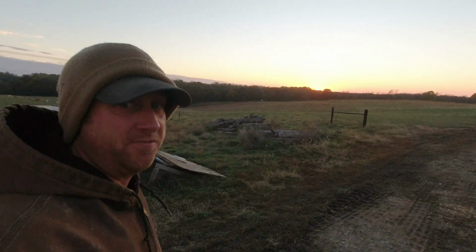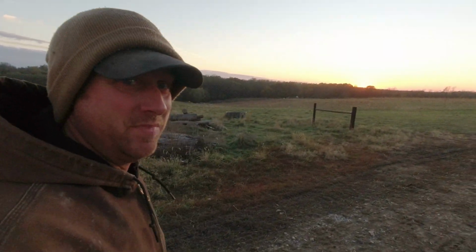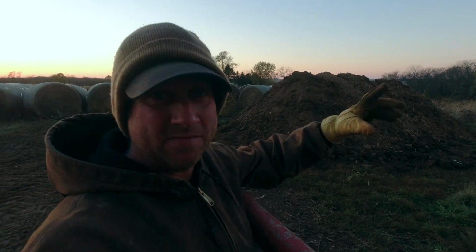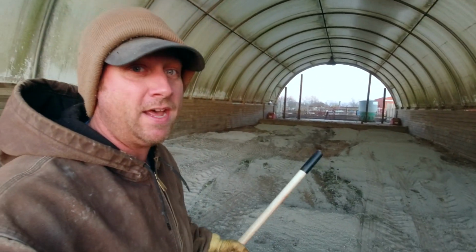Boy, the sun sets fast this time of year. That is crazy how fast it goes down, but it's pretty. I don't know if you guys can tell. So between yesterday and today, I made this pile from what came out of the hoop house. In here, I put down quite a bit of rock. I basically put down everything we had, which maybe wasn't enough, but it's enough to get us by.